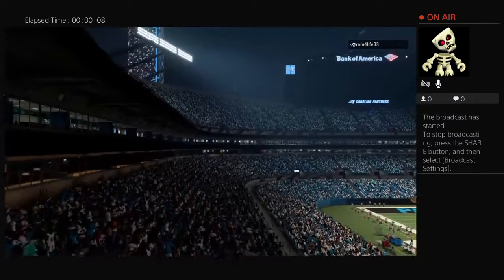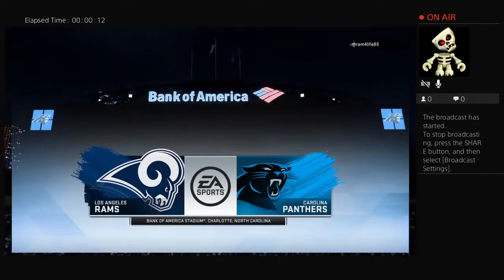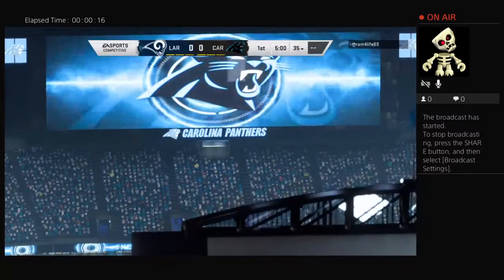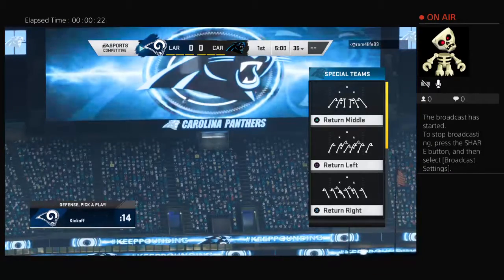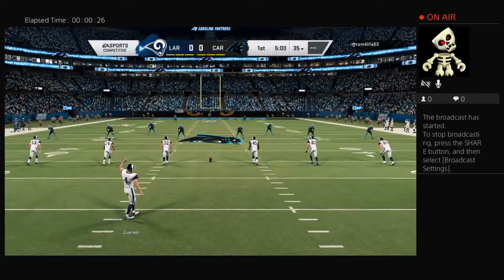The NFL on EA Sports brings us to North Carolina and Bank of America Stadium here in Charlotte. Just a few moments ago, this building was shaking as the Carolina Panthers emerged from the tunnel here in Charlotte. They are ready to go as the Panthers are set to match up with the Los Angeles Rams.